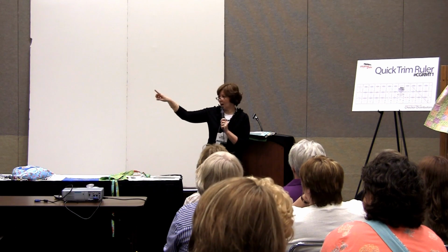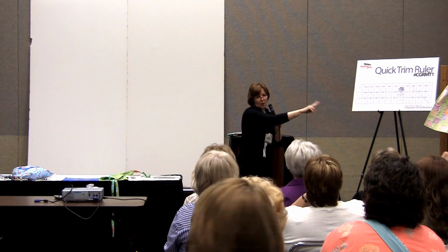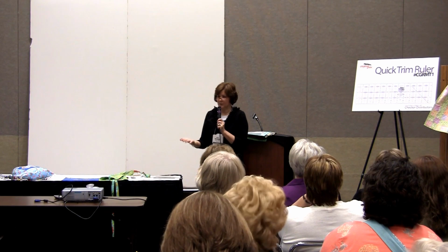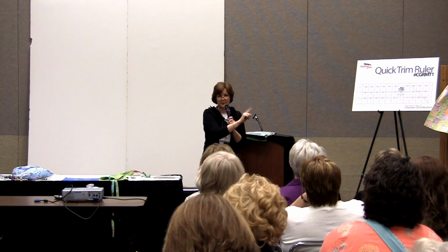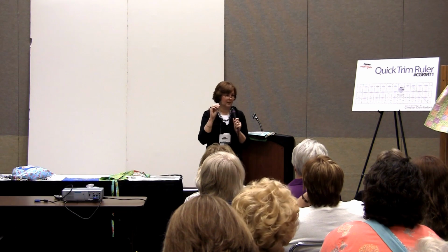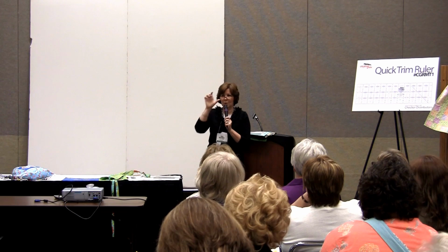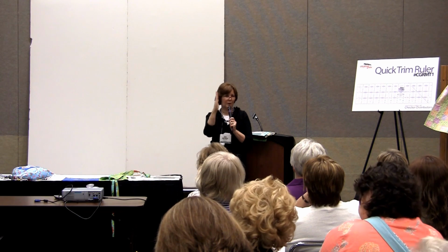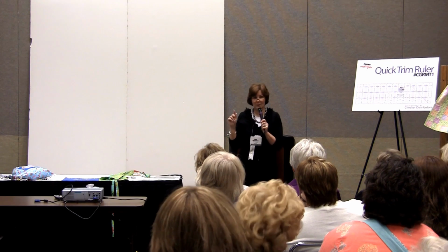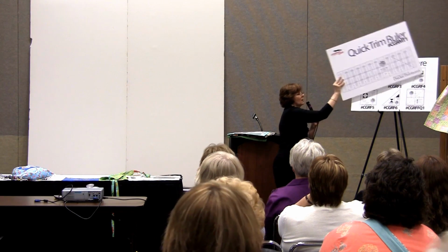So that quilt is brand new for this market, and then these two are both jelly roll quilts as well. You can cut your own pieces, you don't have to use the jelly roll, but they're both done the same way. All three of those patterns have step-by-step illustrated instructions that actually show the ruler lined up exactly where you need it to go.